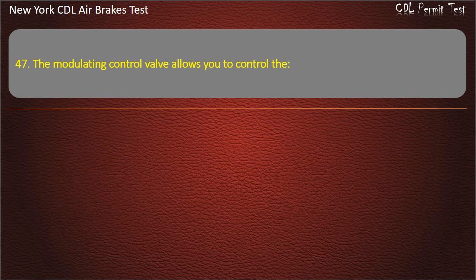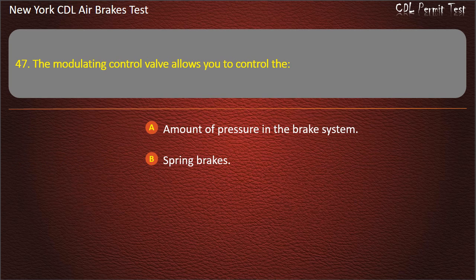Question 47. The modulating control valve allows you to control the amount of pressure in the brake system. Spring brakes. Front brakes. Answer. Spring brakes.